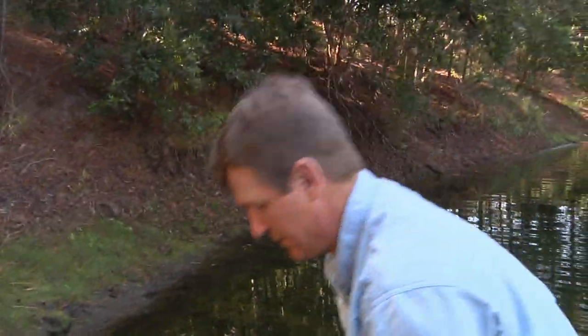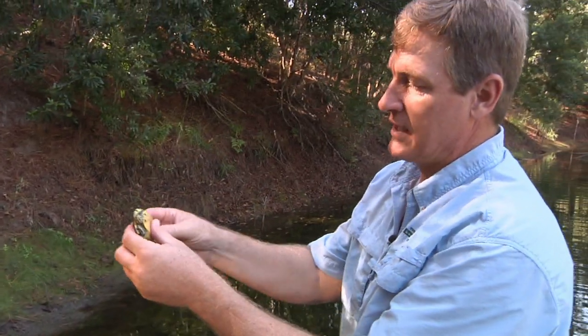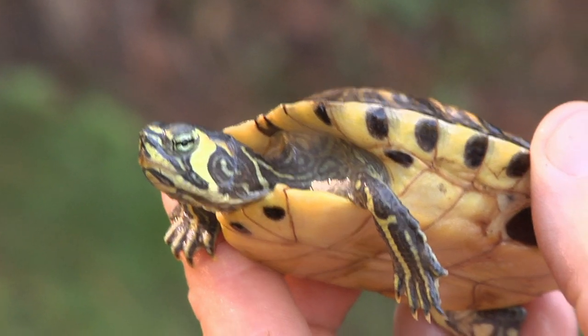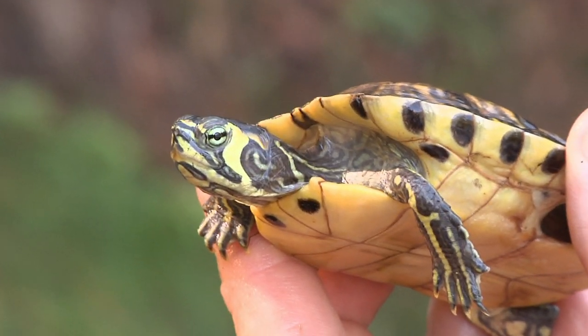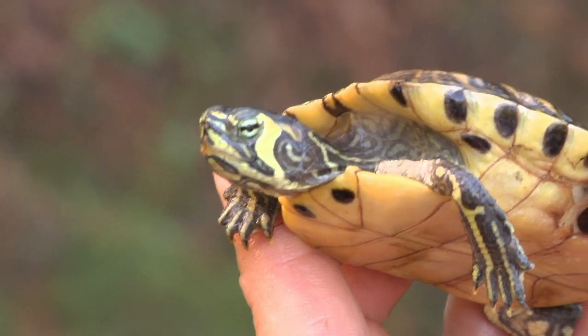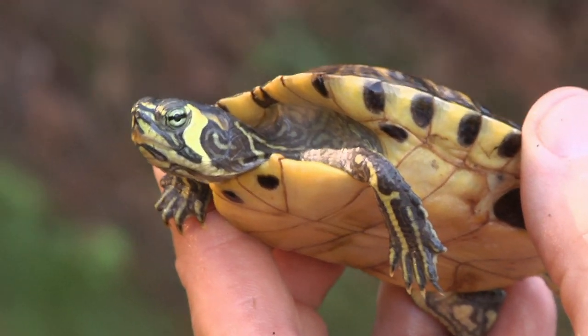And this first one, let me rinse him off a little bit, is a young slider turtle. So this is a yellow-bellied slider. You can see he's got that neat blotch on the side of the head. And this one's probably, it'd be hard to tell for sure, but it's probably just 3 or 4 years old. It could be a little bit older than that.